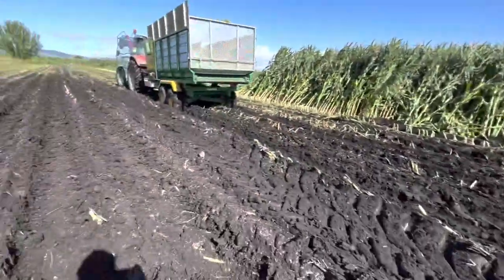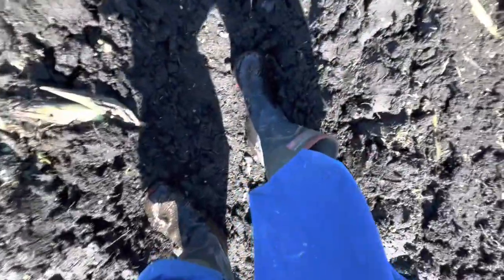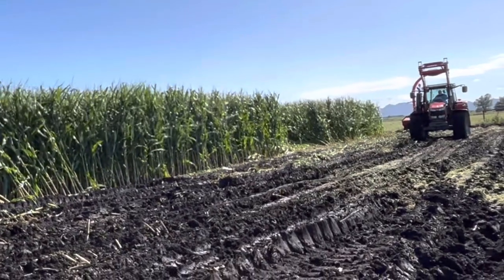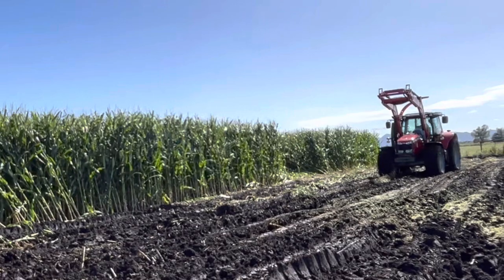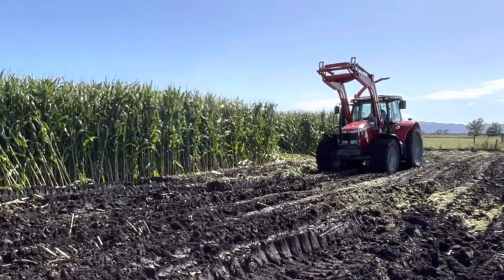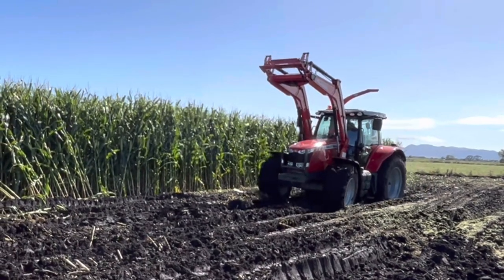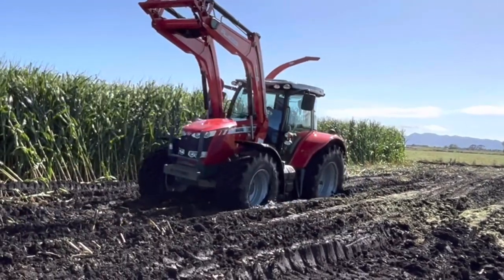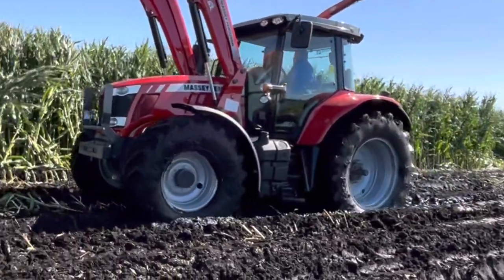Pretty muddy, sure he is. Good ruts. Good ruts. About as deep as me red bands. Dad said he's just gonna run some maize over to get him. Nice and deep.